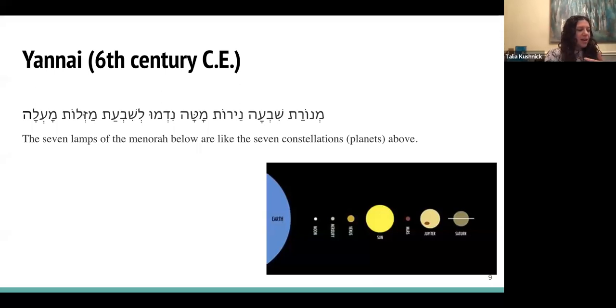There was an understanding that these seven that were going throughout the skies we were looking up at were the eyes of God, and they were watching us. God was watching us all the time. To bring that understanding into our holy spaces, into the tabernacle and the temples where we worshiped, people read it onto the seven-branched menorah, because you would walk into this space and there would be the menorah and there was God watching you.